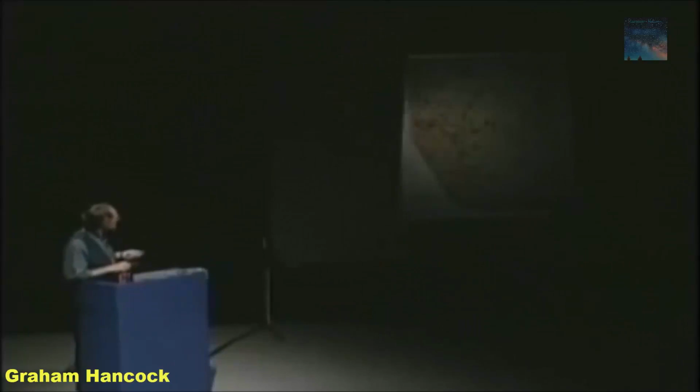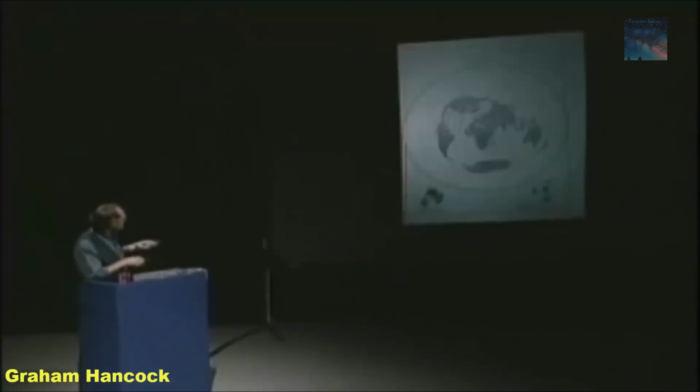Interestingly enough, there's a category of ancient map which also shows these modern features and which doesn't fit with the received view of the development of human history. One of the most famous of these maps is the Piri Reis Map. And I'm showing it here because I want to compare the projection of this map with the projection here centered on Cairo.